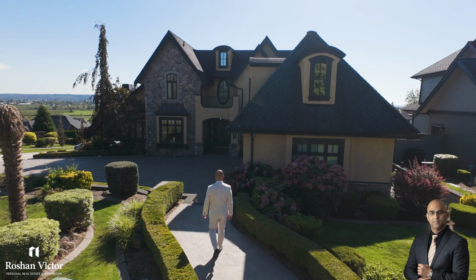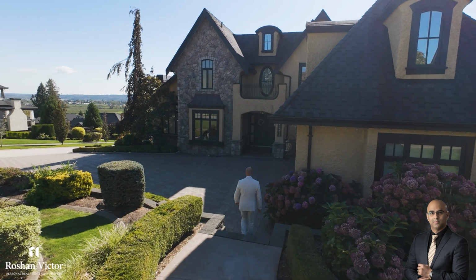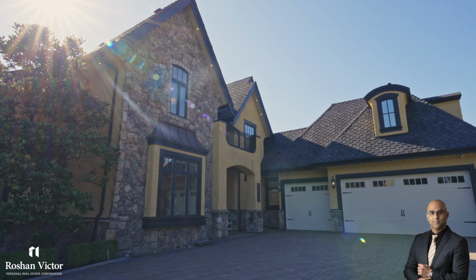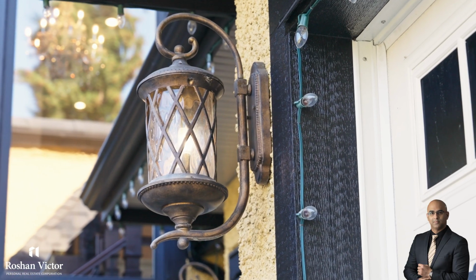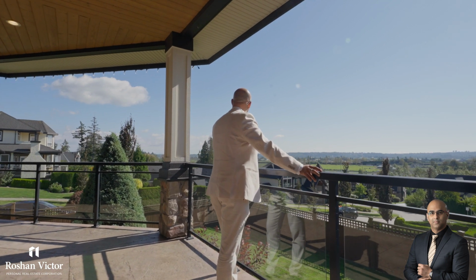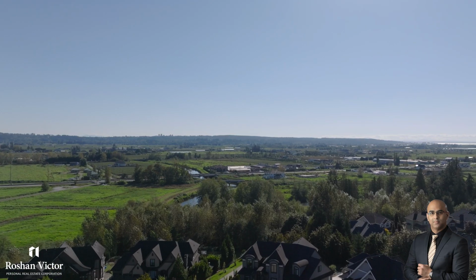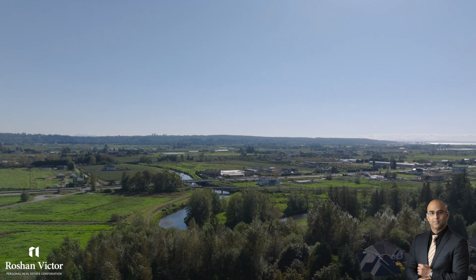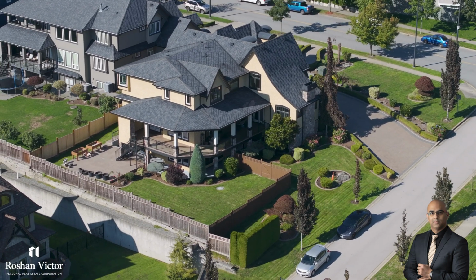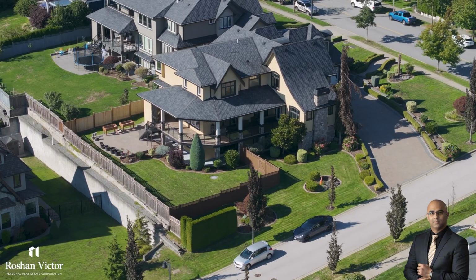As we approach this remarkable 7-bedroom, 7-bathroom home, you can't help but notice its striking curb appeal. This home is designed to maximize both style and function while offering panoramic views of the beautiful valley to the south, perfect for year-round enjoyment. The spacious wraparound deck features a built-in fireplace, ideal for cozy evenings or hosting summer barbecues with friends and family.